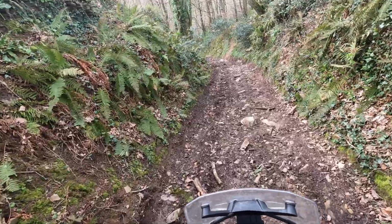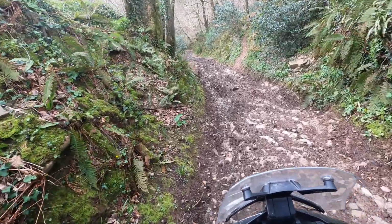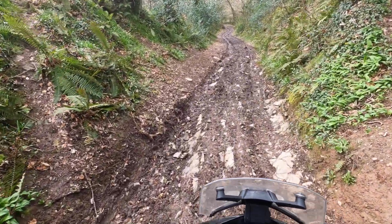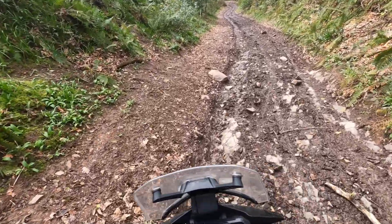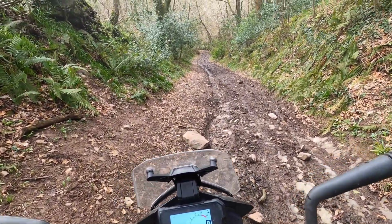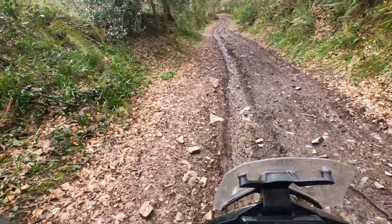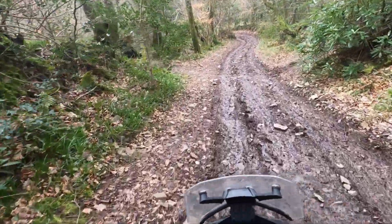Okay, this is it. Okay, very steep. I've got my weight back, I've got the back brake. This could go very wrong here. Okay, that's very steep, so I'm trying not to lock the back up, but it's very difficult. Is this the lane that's on the Land's End trial? I think it is. Yeah, it's a good old lane, this. Just trying to keep that weight as far back as possible, trying to pick a line.